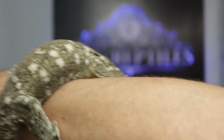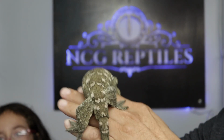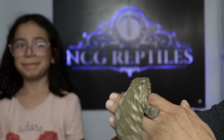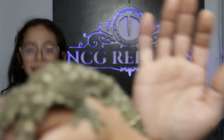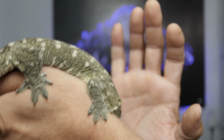Check her out. We're gonna do something cool today. She's only 1 year old and 80 grams. She's as big as our biggest gargoyle gecko. So I'm gonna bring him out and put her next to our biggest gargoyle, who's also a year old. We want to see how a 1 year old Leachie gecko compares to a gargoyle gecko of the exact same weight. So let me see if I can pull him out.